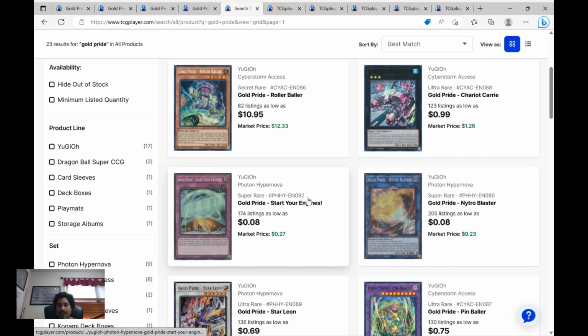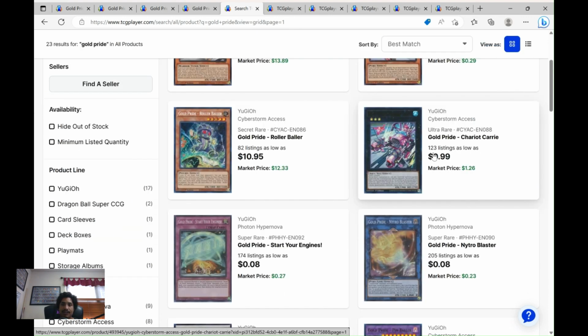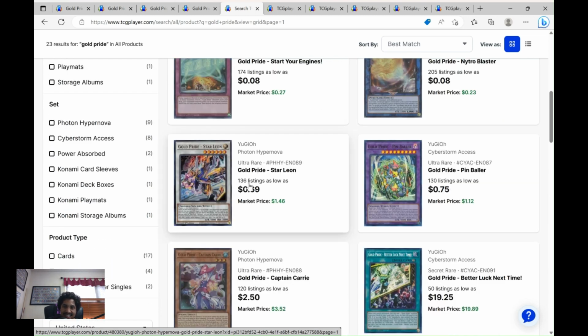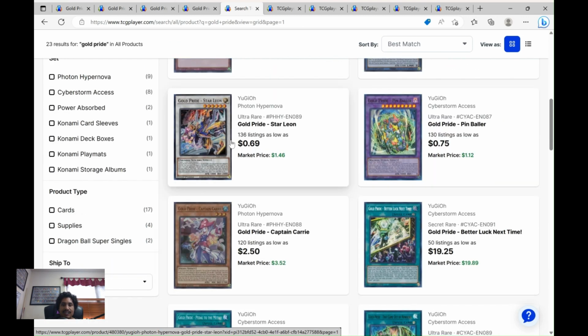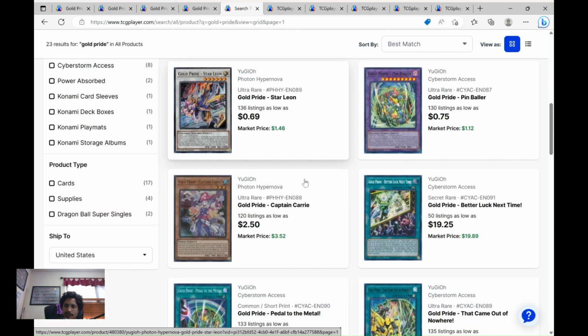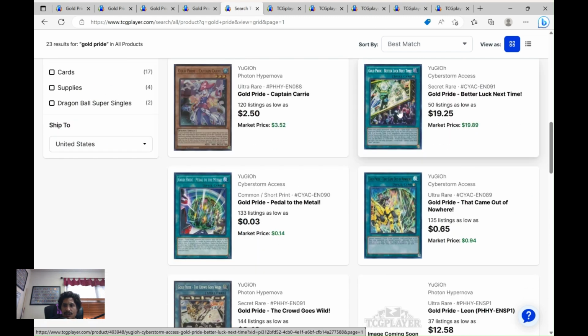There's other stuff. You got the Gold Pride Chariot Carry. That's another one, it's kind of $1. You got the Gold Pride Star Leon. That's going for about $1 here. So there are a couple other cards. The Gold Pride Pinball. These are some other cards that are kind of like $1, but for the most part, all of your value is shoved into these three cards. Pretty much. Better luck next time.